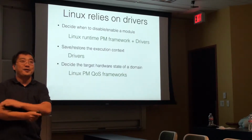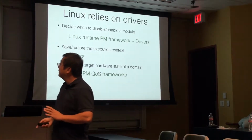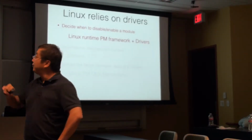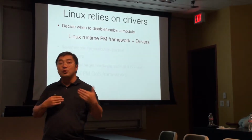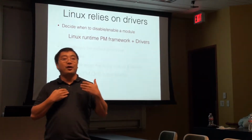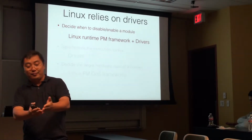All right. Okay, that's all the background. Sorry it takes so long. But now, I think in the work, we really focus on the first row: deciding when to disable and enable the module. How can software infer this to decide?